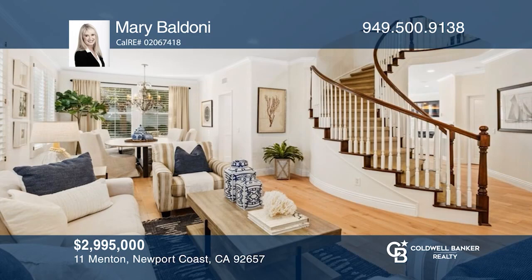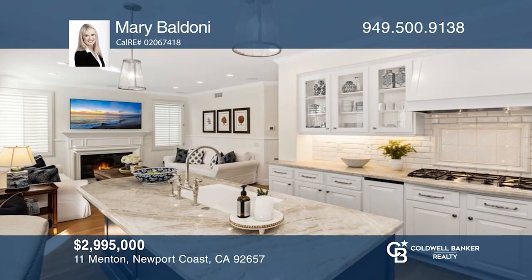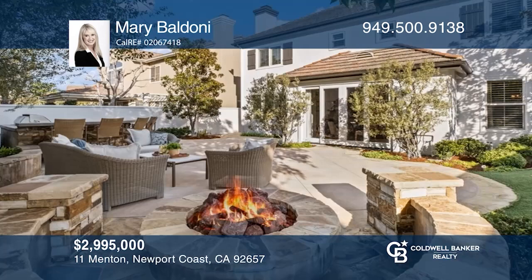Ideally located in the sought after St. Michelle neighborhood of Newport Coast, this five-bedroom home is turnkey and move-in ready. Features include upgraded wood floors, a separate living and dining room, a family room with a fireplace, and a remodeled kitchen that opens to the backyard with an in-ground fire pit and bar seating. Check out this must-see home by scheduling a tour with Mary Baldoni.